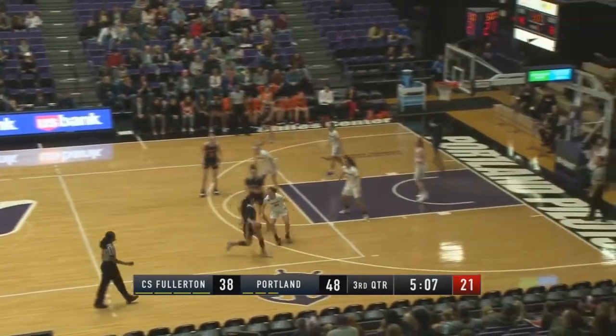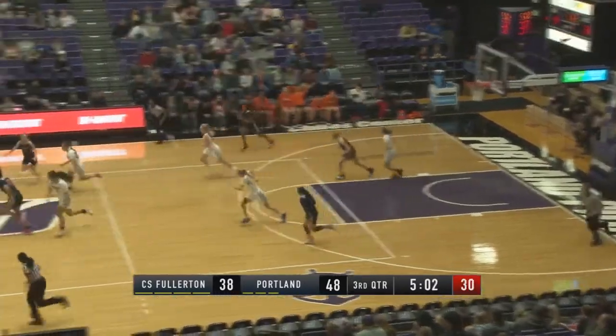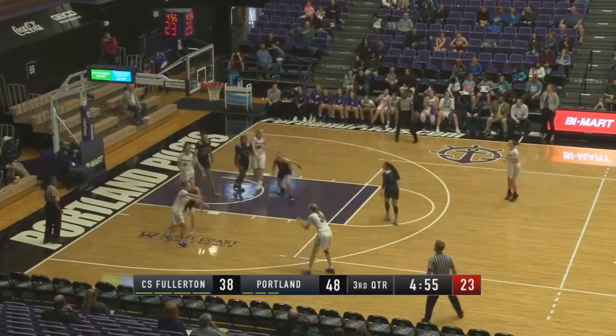Both teams now under 40% for the game. Smith's pass deflected, another turnover. Fullerton just killing themselves here. Turnovers, Slaga can't finish. The ball loose. Good work by the Pilots.